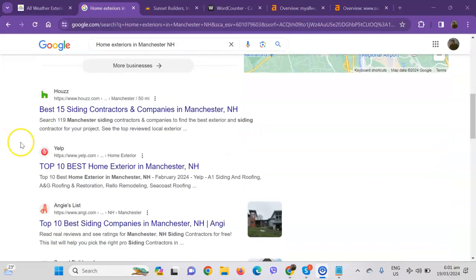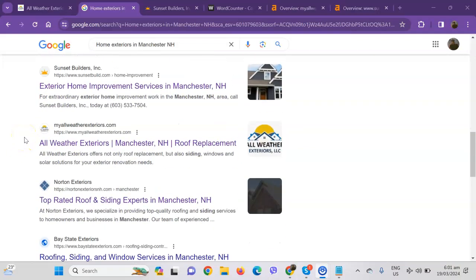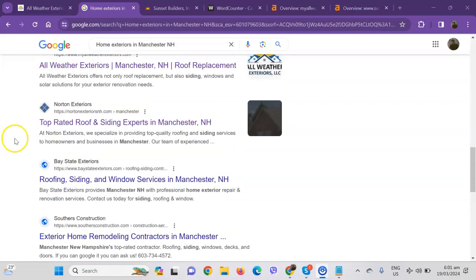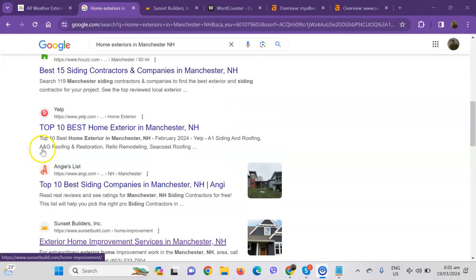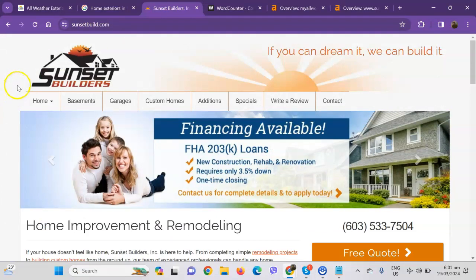Moving on to the next part, these are what we call the organic searches. So these are all the websites that actually rank higher without people paying for any ads, just because they're doing certain things. And that's exactly what we're going to talk about and analyze. So I actually pulled up one of the top ranking websites. Let's see what they have differently.